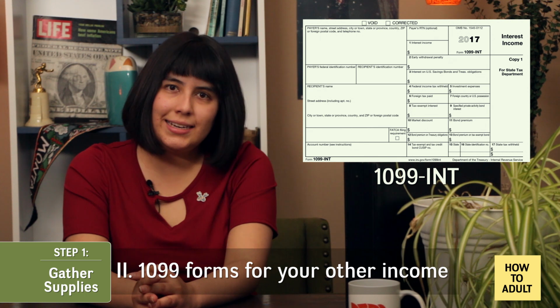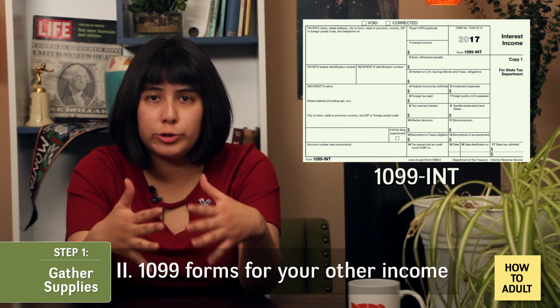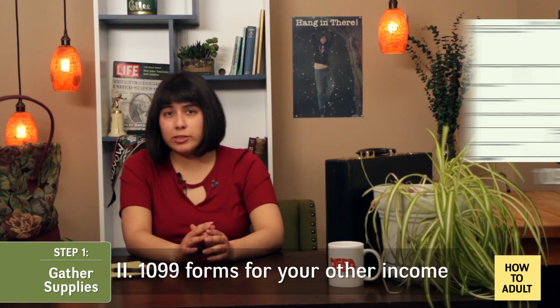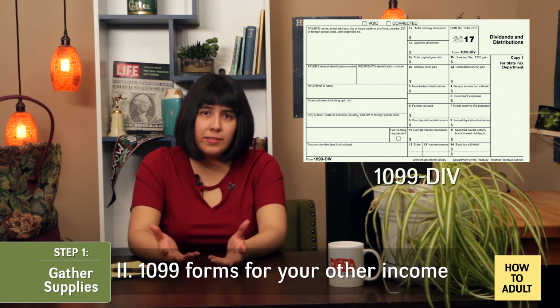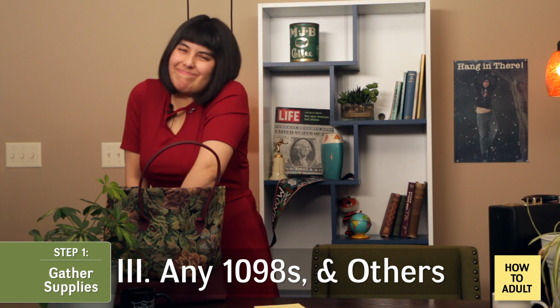Then there's other 1099s like the 1099 INT for the income that was made from interest on your checking or savings account. Your bank should send you these forms. There's also the 1099 DIV if you own stocks or a mutual fund that pay out dividends. 3. Other forms you may receive, like this one.